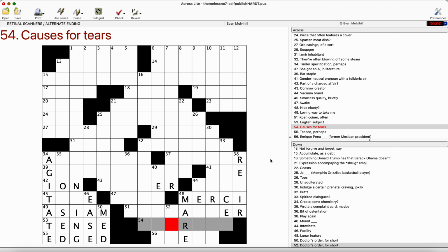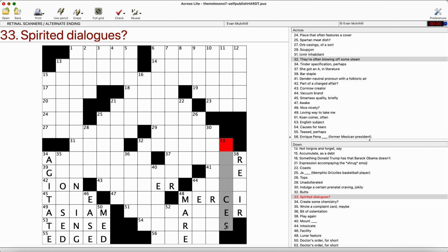Again, we're getting a little stuck in this area, so we might have to move on soon. Causes for tears, or tears. So we could put in the S because it's probably going to be plural. And 32, they're probably blowing off some steam. Again, it might be "hot" something, but it's a misdirection clue. At least I know it's going to be plural.